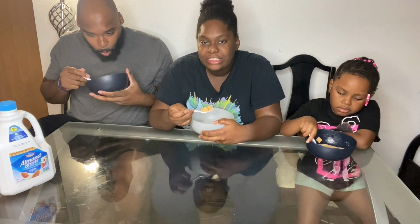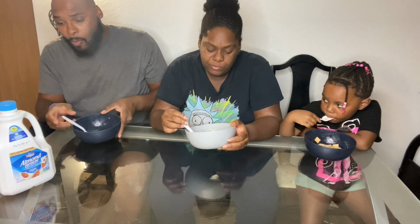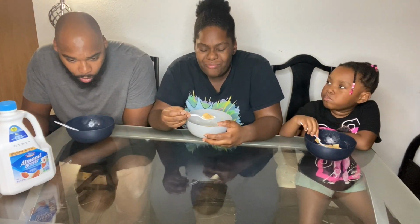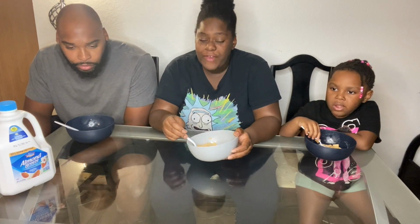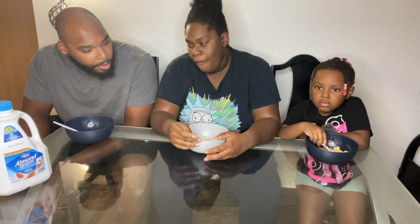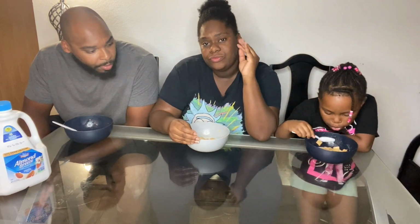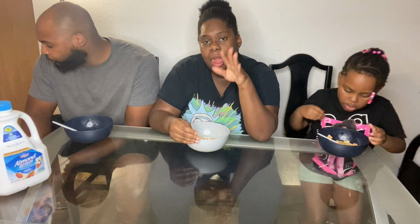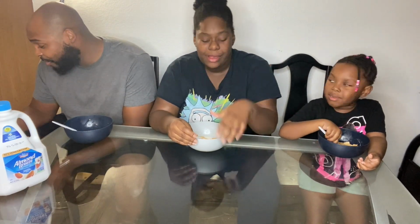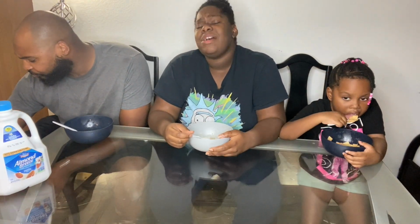Which better, the reindeer or these? I think these is a 10. So my top two favorite is the reindeer and these right here. And the other ones, I pick all of them. I put it as these, sugar cane, reindeer, and then the gingerbread. The Rice Krispies, they can go on the list. You just gotta add sugar to the Rice Krispies, though.